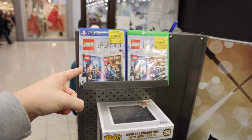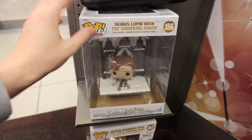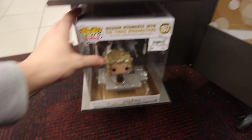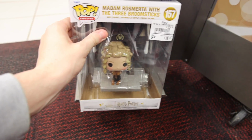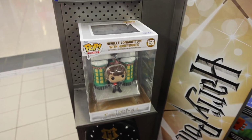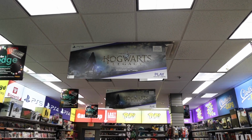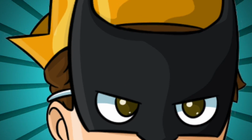And now up here, guys, it looks like I found some more Harry Potter stuff with the Lego Harry Potter Collector's Edition. And then down here I'm seeing a bag, as well as Remus Lupin with the Shrieking Shack, and then Madame Rosmerta with the Three Broomsticks. Now I believe for these, I do have every single one, but we'll still check them out when we get back to the office. Oh, and I didn't even notice, guys, up here they've got the Hogwarts Legacy poster, available February 10th.